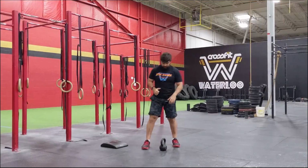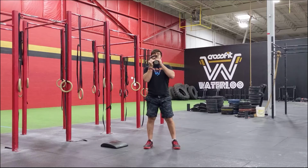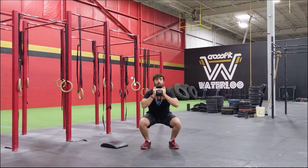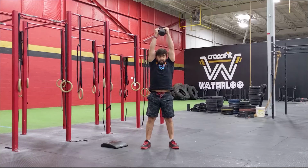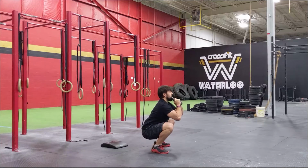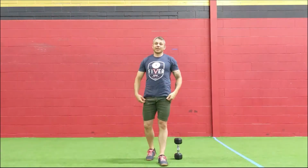Try to use just one object for those thrusters. So we're going to hold that in the front rack position. We're going to come down, again, nice and controlled, just like that smooth deadlift. Coming down with control, on the way up be explosive with the hips and drive that object straight overhead. Make sure, again, with that squat on the way down, we're staying tall with those elbows, making sure they don't drop at the bottom. The final move is the V-sit.